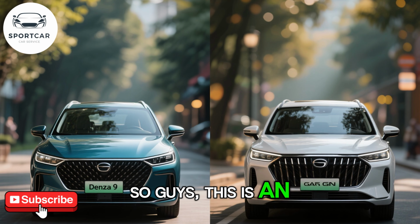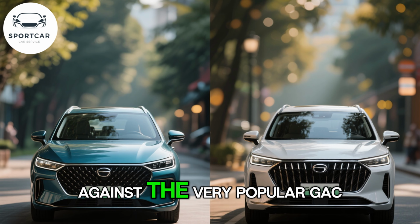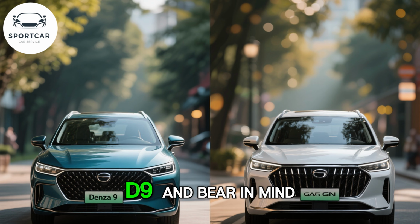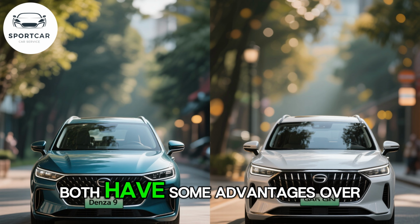So guys, this is an interesting one. We have here the brand new Denza D9, and it's going head to head against the very popular GAC GN8. So let's start with the GAC first, then we'll get into the D9. And bear in mind guys, that these are not in any particular order, because they both have some advantages over each other.